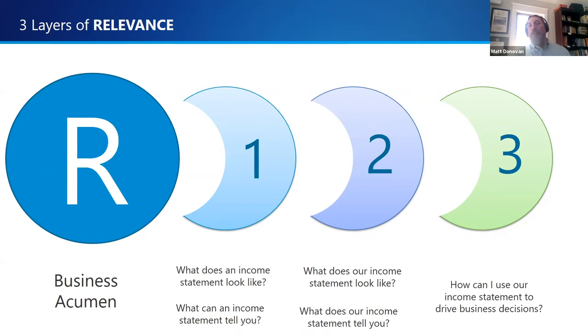And this is really a robust argument in the world of curation, because a lot of folks go out there and they will curate for the first layer of relevance. There are tons of great assets already out there on what income statements look like. But as you can imagine, there are probably far fewer resources on how to read our organization's income statement, and even fewer that may be off the shelf available that would tell you how our company actually uses them to drive business decisions.